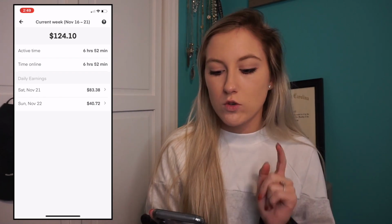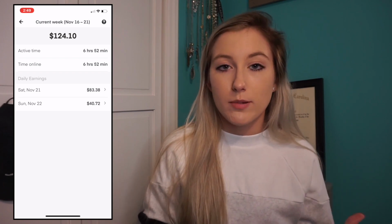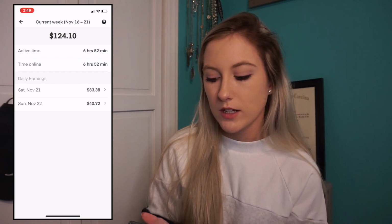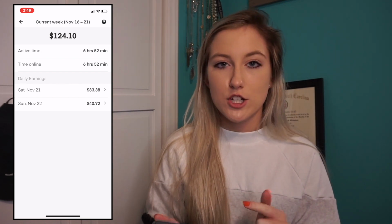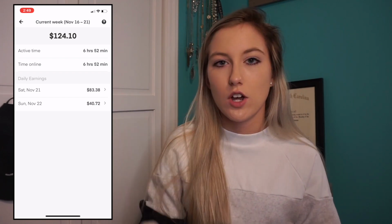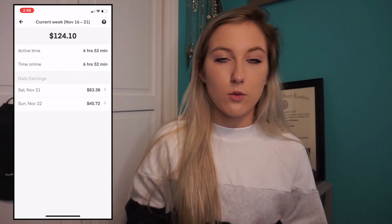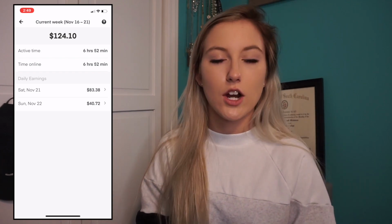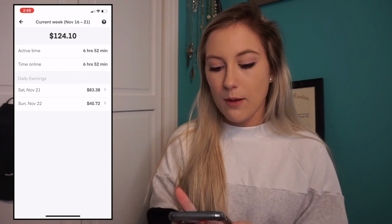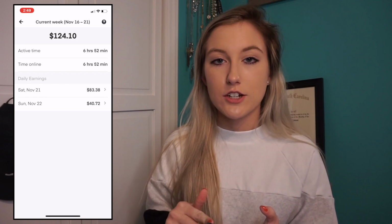So when you click on it, it will show you how much time you actually spent shopping or driving to deliver the groceries or whatever the case may be, and then below it'll show you how much you made per day. So as you can see, I didn't make more than $100 each day just because there weren't a lot of orders, and yesterday when I had to wait for that wreck or whatever, that took up a lot of time and I was just kind of over it, so I just went home after instead of doing more orders. So as you can see, I made $83.38 yesterday and $40.72 today.